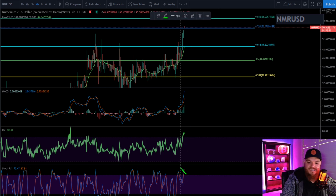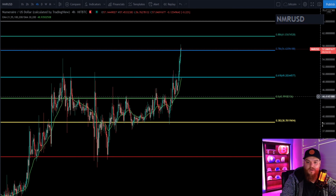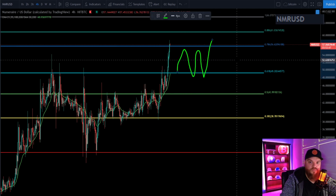You can even see on the stochastic RSI as well. Momentum has moved to the upside. We need to be looking for that movement to the downside. Let's get confirmation. That's very crucial right now. Let's get that confirmation that $50 is going to be support for us and that we can play within this area for some time. It's looking really good.